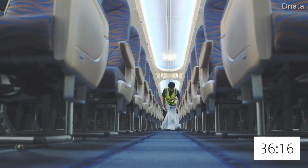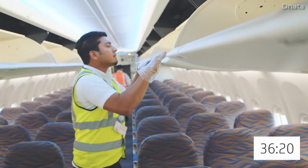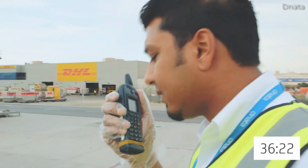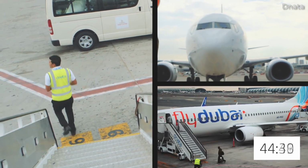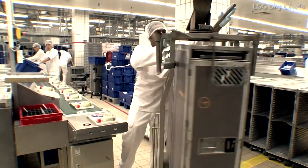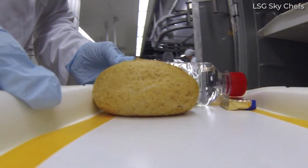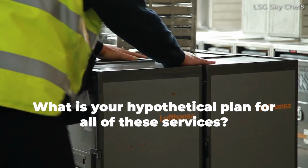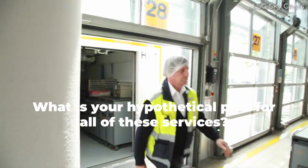Running an airline is a collaborative business, and your operation will rely on many external suppliers to make it work. Develop close working relationships with your key suppliers and foster partnerships that will ultimately result in efficient turnarounds, on-time departures, and happy customers. How will you arrange services for your airline? Will everything be in-house or outsourced?